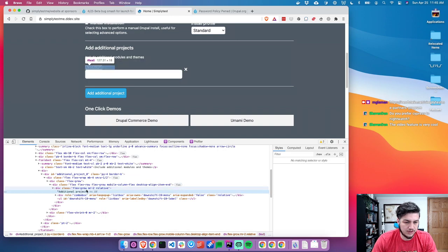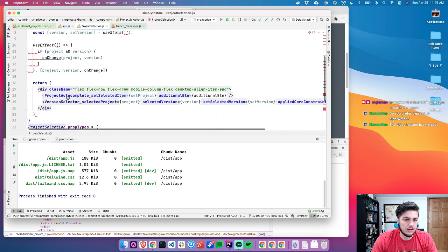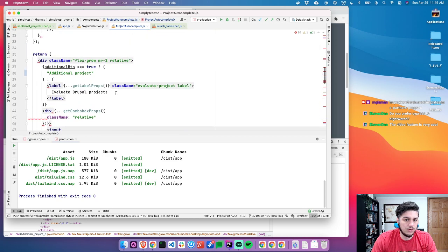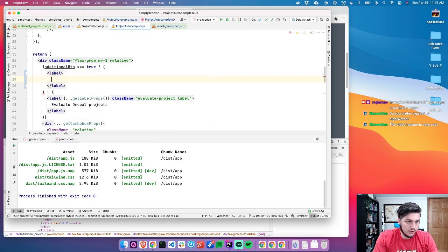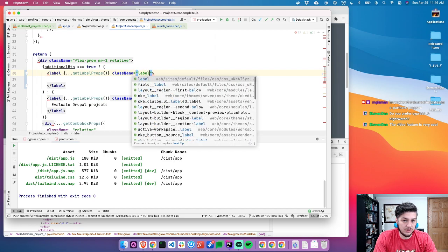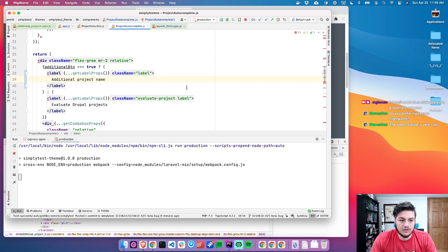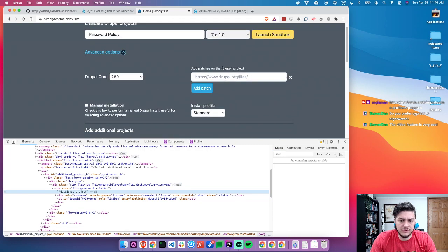So adding the label, it didn't even label it properly because I didn't wrap it in the appropriate items. So it's label and spread operator, get label props, class name of label. I don't know what that class name is for, but we're going to use it. And I'll paste additional projects. Additional name. We'll say that. We'll press play. I'm hoping the label class is what makes it the white color.